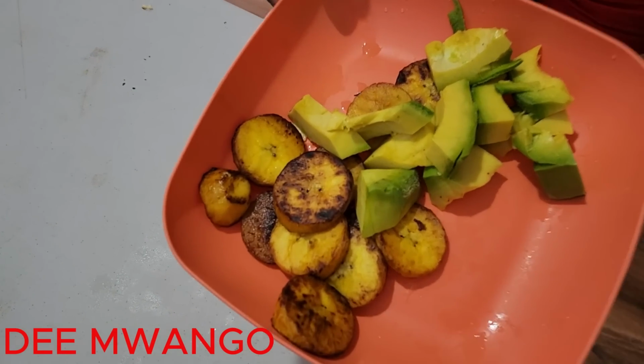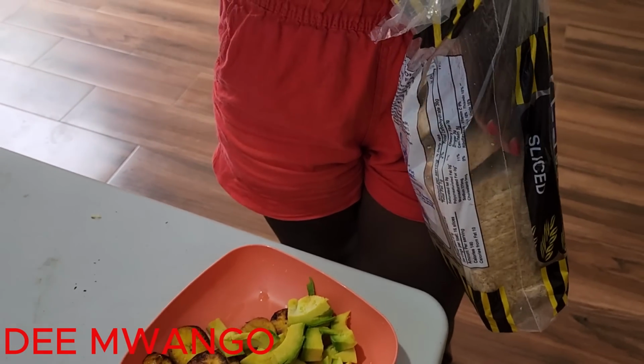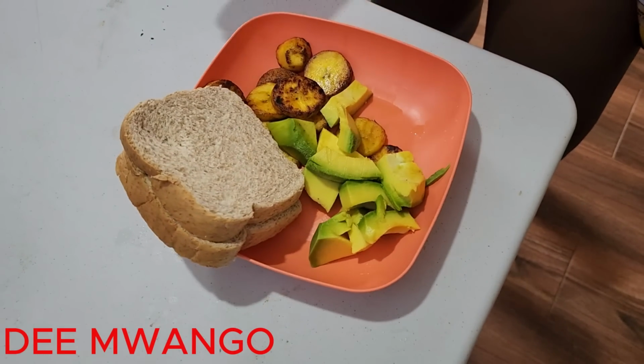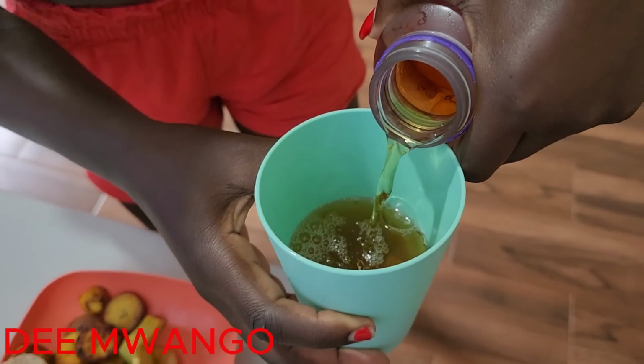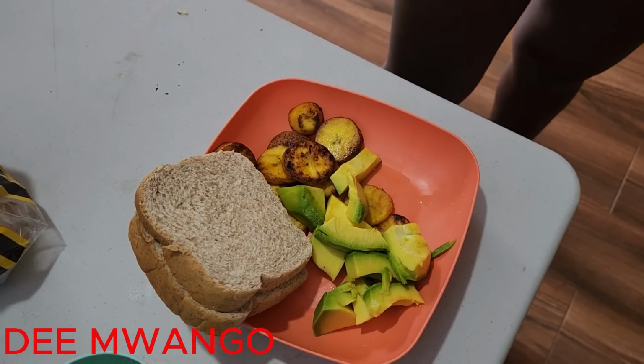Guys, as you all see, I have my plantain, I have my avocado, perfect breakfast, and I have some bread. So two pieces are just more than enough for me. And also I have some juice. This is organic juice, I just bought it. Healthy breakfast. Wow, so good. Cheers, guys. Okay, so I have to enjoy my breakfast now.